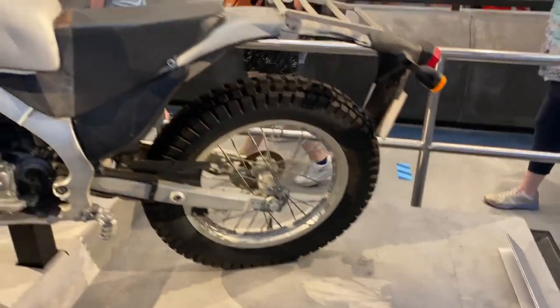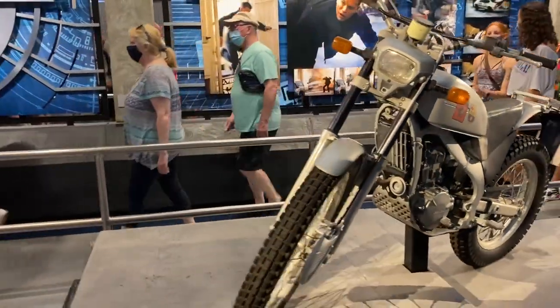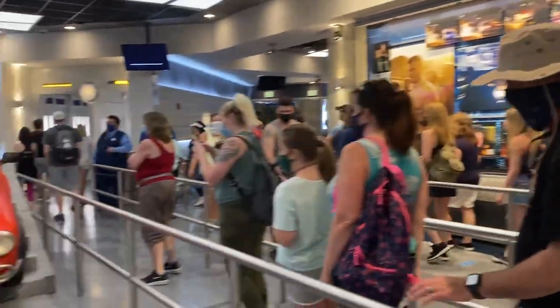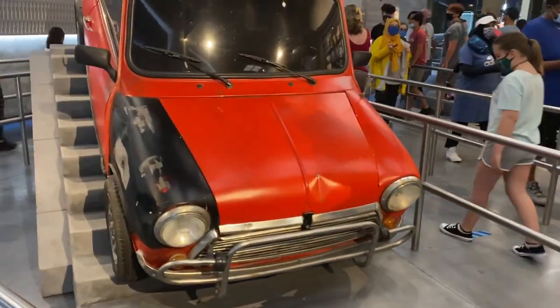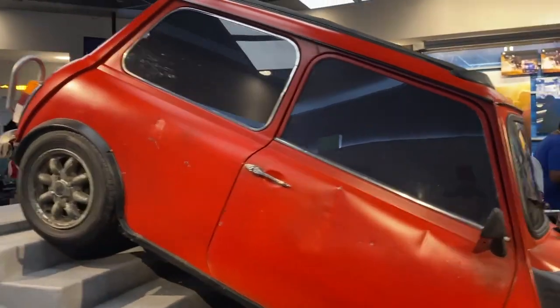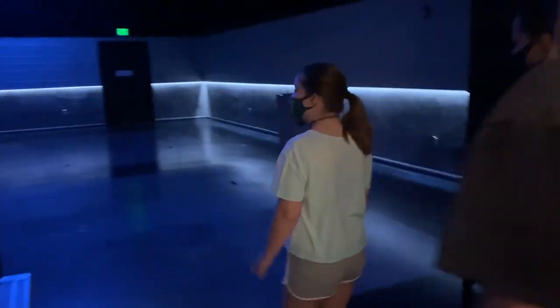Great news. This is the motorcycle used in the Bourne Ultimatum, and you could buy it. So, maybe that's a take-home you'd like. Oh, this is used in the Bourne Identity. I love that movie. I could buy this? Should I ask how much it costs? I probably should. Whoa.